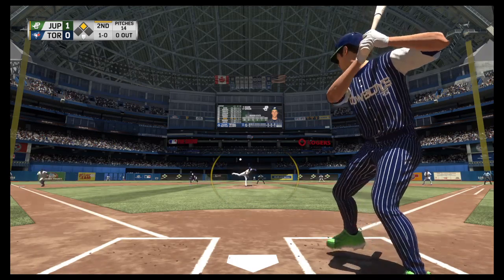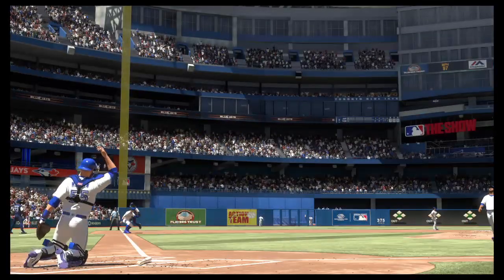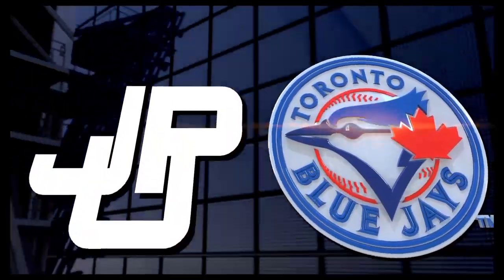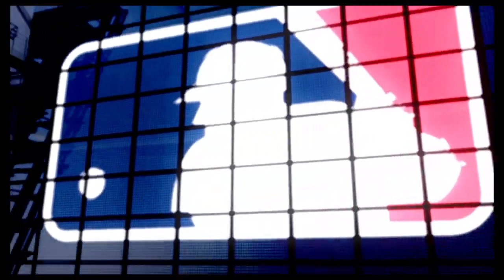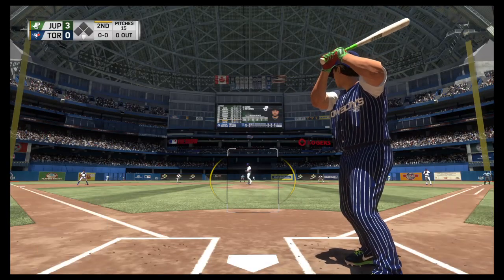One-0 count. Here it is. And the runner's breaking for third. Oh, they think they may have gotten him again. This one's hit deep to left field. And for the second time in the inning, the gopher ball will come back to bite him. It's a home run.